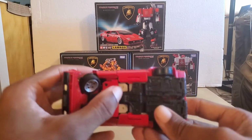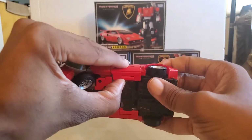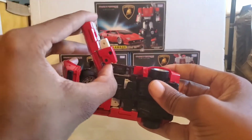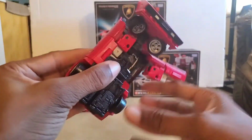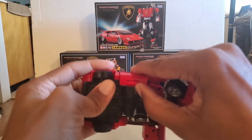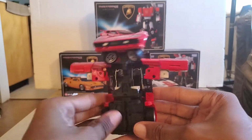Next, we're going to focus on the arms, and you can pull back, and you can just release the arm like so, because it tabs in. Do the same thing on the side. Grab the arm, pull back, and you can move that arm out. So you should have something like this.